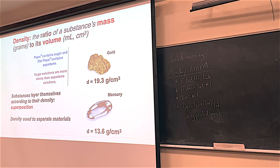Scientists use density to separate materials. Recycling of plastics is one way. Plastics have different densities, so you can separate the ones that are less dense from water from the ones that are more dense from water.